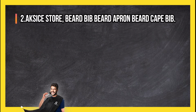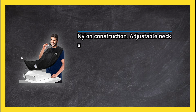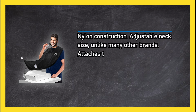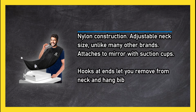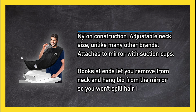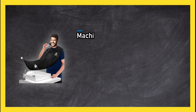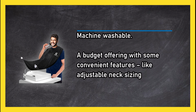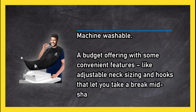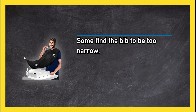At number 2. Excisestore, Beard Bib Beard Apron Beard Cape Bib. Nylon construction. Adjustable neck size, unlike many other brands. Attaches to mirror with suction cups. Hooks at ends let you remove from neck and hang bib from the mirror so you won't spill hair if you need to pause and resume shaving. Machine washable. A budget offering with some convenient features, like adjustable neck sizing and hooks that let you take a break mid-shave without spilling. Some find the bib to be too narrow.